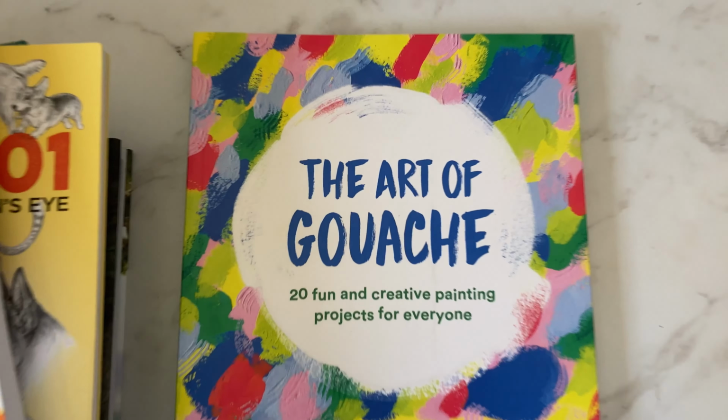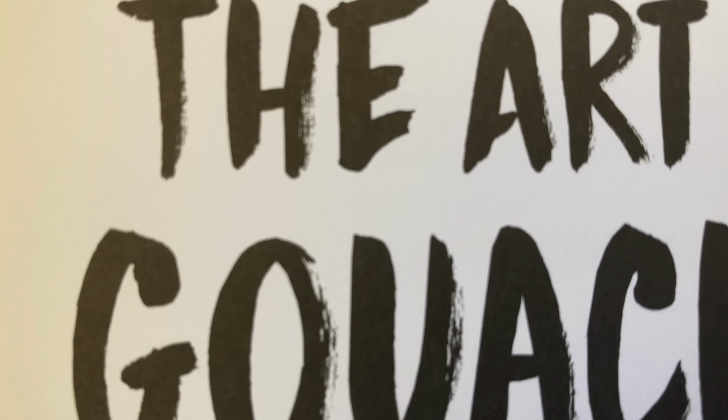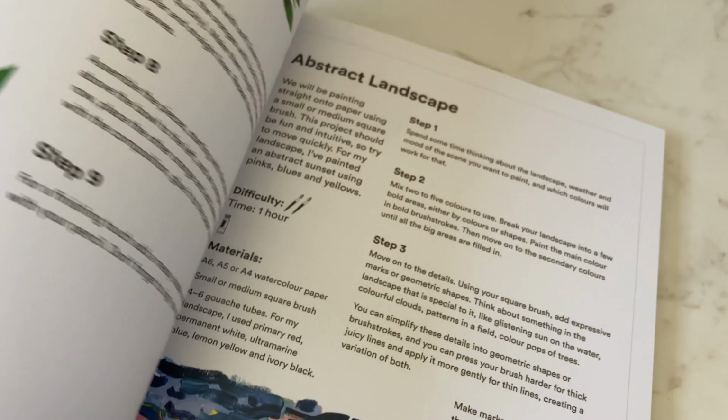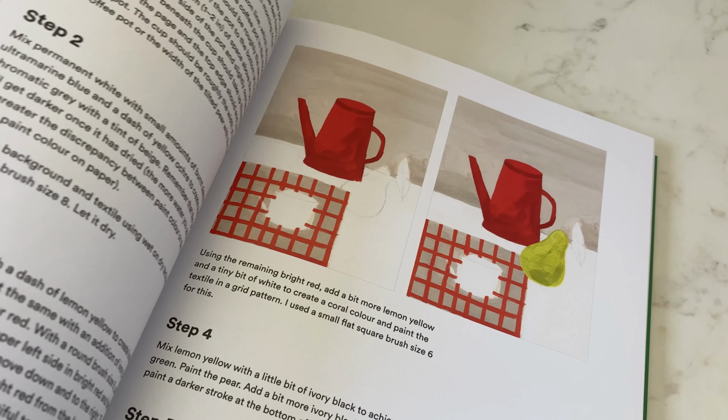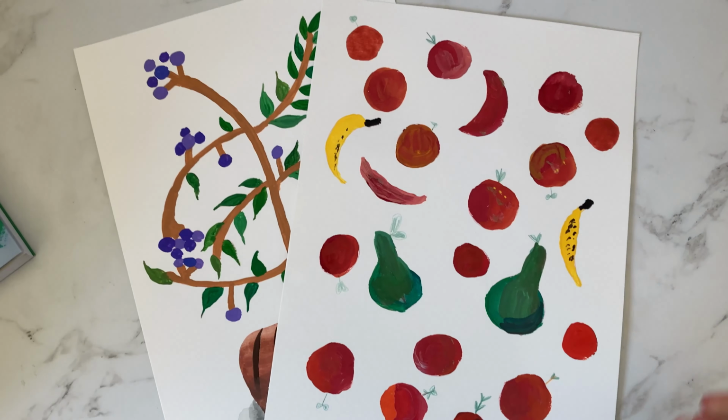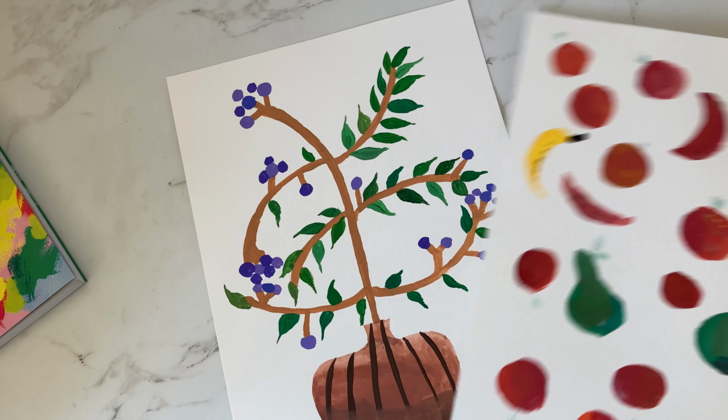I just got this book back in January. I saw it in the bookstore and just had to get it. I've only done 2 projects so far, but I thought they turned out decent considering these were my second time playing around with gouache.